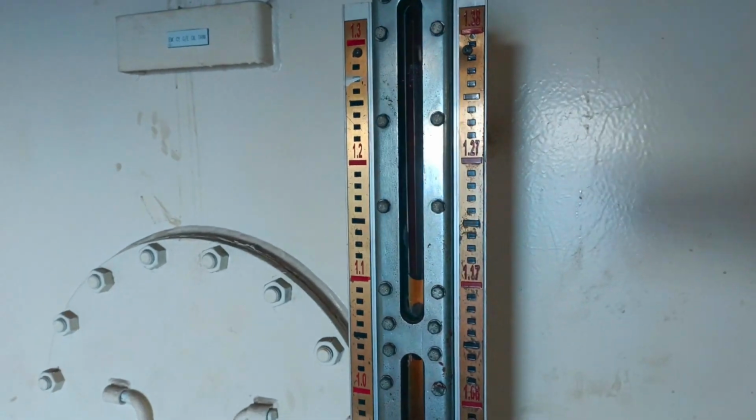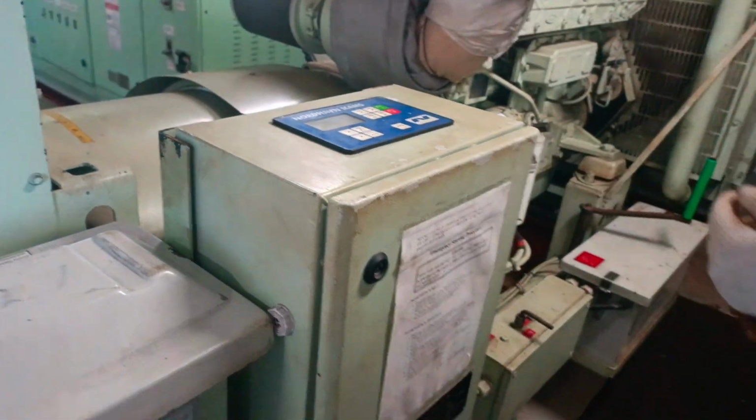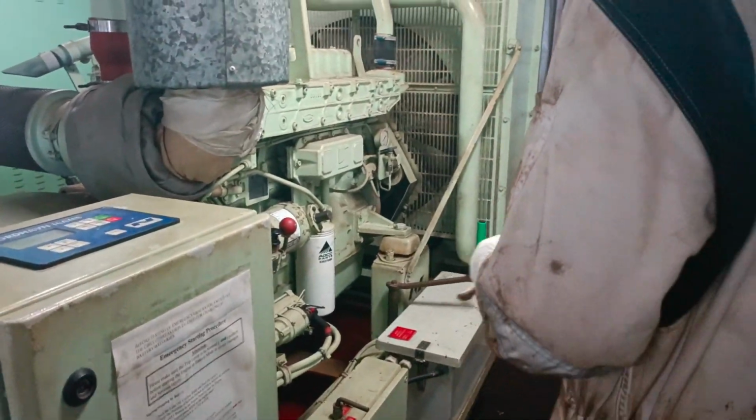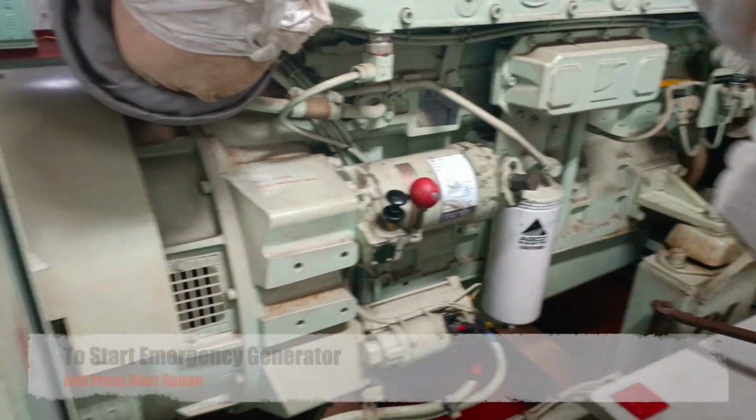For starting the generator, there is a very easy procedure. You have to just press a button over here. Once you press this green button, the emergency generator will switch on and the generator will start.